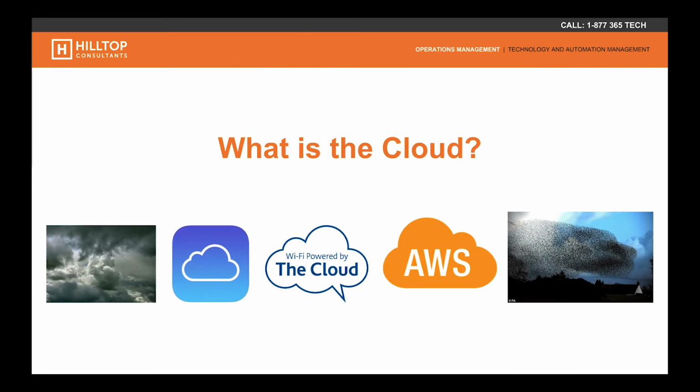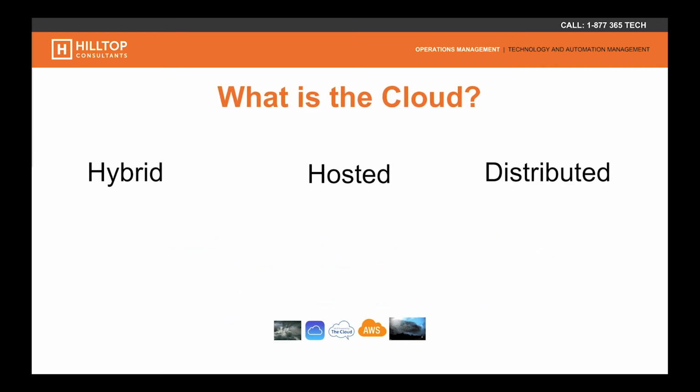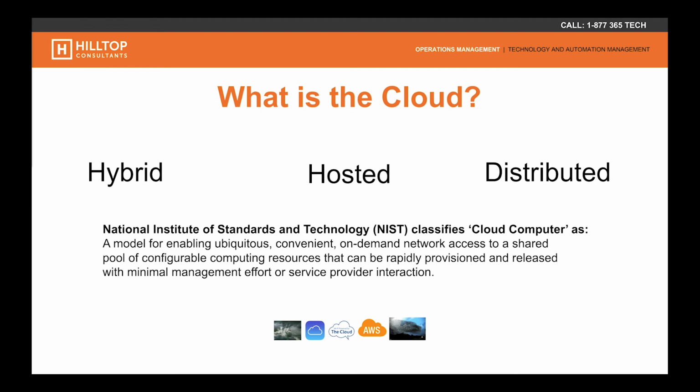What is the cloud? If you pardon the pun, it's a pretty nebulous term. The cloud means lots of things to lots of different people. If you hear people using words like hybrid, hosted, or distributed to describe the services, then they are probably talking about some kind of cloud solution. The National Institute of Standards and Technology, or NIST, classifies cloud computing as a model for enabling ubiquitous, convenient, on-demand network access to a shared pool of configurable computing resources that can be rapidly provisioned and released with minimal management effort or service provider interaction.